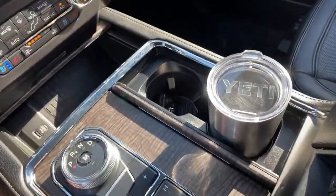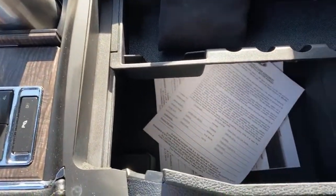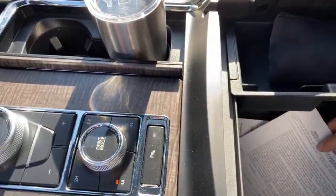Here's my cup. We'll come over here, and we have the big center console with just nothing there, I don't think. I don't think there's USBs.